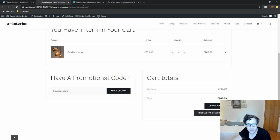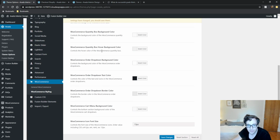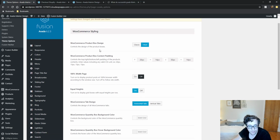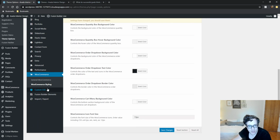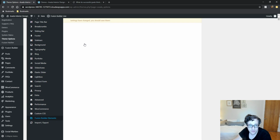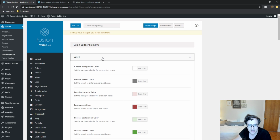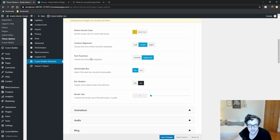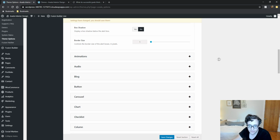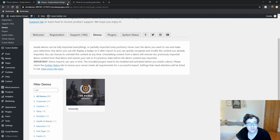And you can just proceed to checkout if you so wish and go through the checkout process that's standard to WooCommerce. You can modify facets of the WooCommerce styling as well. For instance, having vertical tabs instead of horizontal tabs on your products. You can add custom styling. You can modify everything of the Fusion Builder elements. You can modify all the default settings for the various Fusion Builder elements, including the generalized background settings for every element on default. This covers everything in the theme options within reason, except for the export and import button.